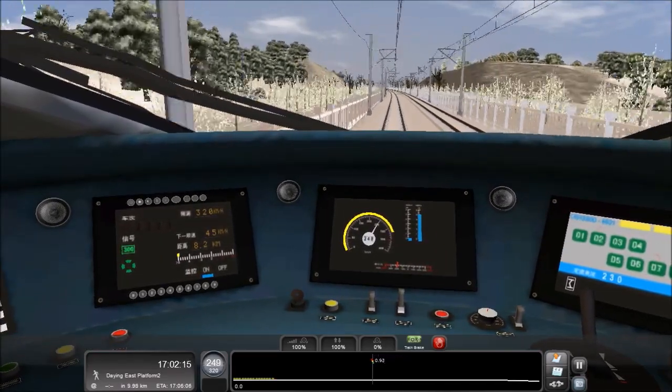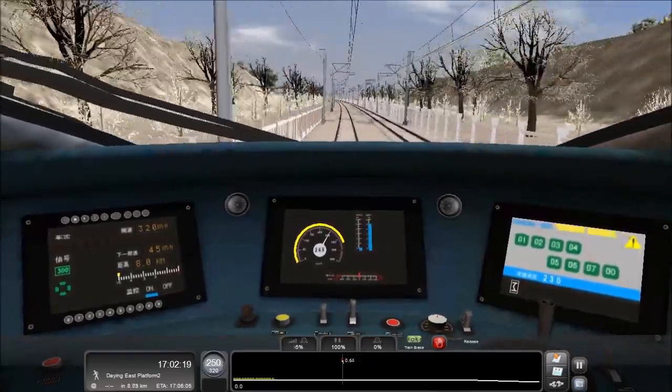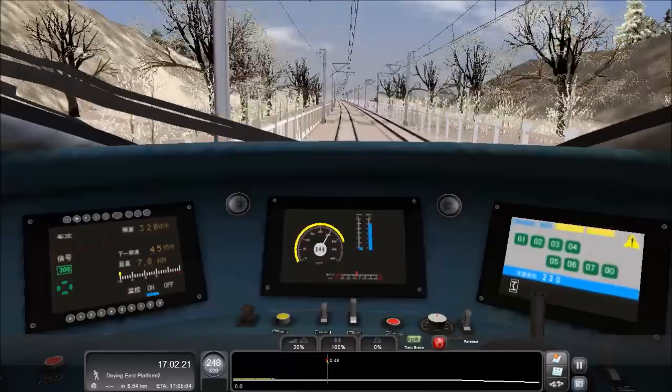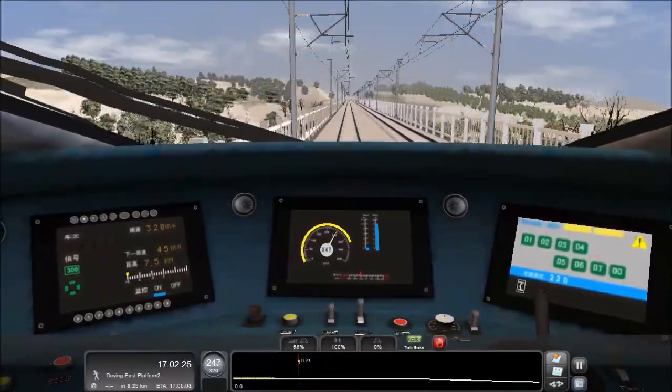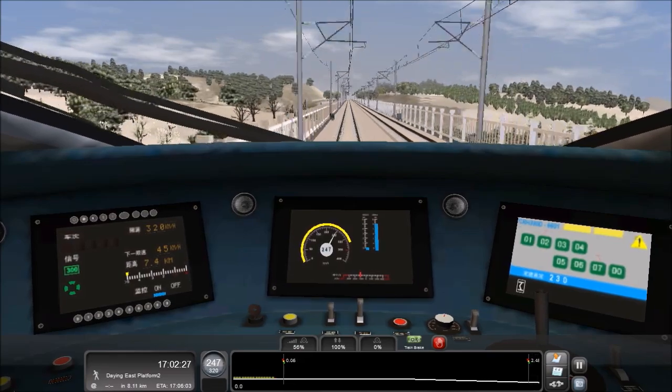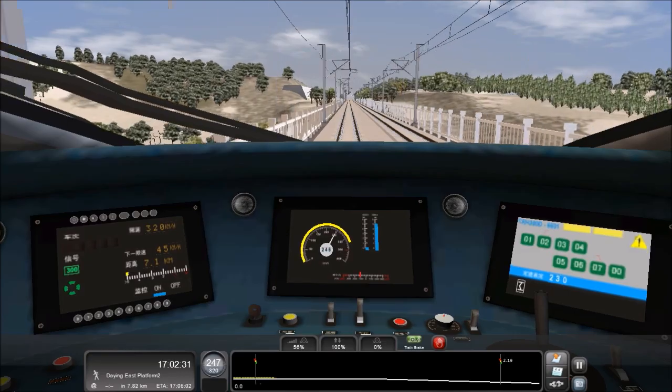And then, yeah. There you go, 300. But that doesn't really affect us. Right, slow it down. There we go. 248. Let's just try and stick ourselves at... No, come on. Enough throttle to keep ourselves at 250, please. That'd be nice. Come on. Train, be kind. You're not being kind, are you?